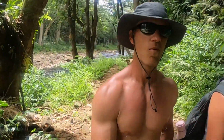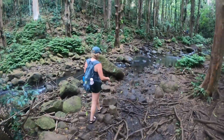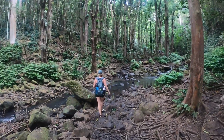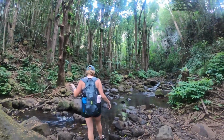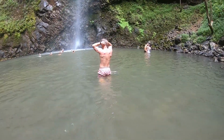Going just around the river bend, we're crossing the river. Here's the 4th river that we're crossing. Water shoes are recommended. There was a lot of water that we had to hike through, but we eventually made it to the falls. It was gorgeous.